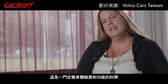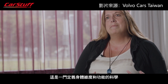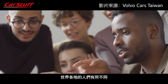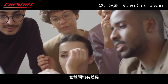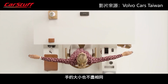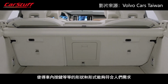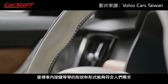It's the science that defines physical measurements of the body and also the functional capacity. It's really important that we take into consideration that humans look different all over the world, but also differences between person to person. We have different arm lengths, different sizes of the hands. So we use anthropometric data, body dimensions, from all over the world. So the shape and the form of controls, for example, will fit in a good way.